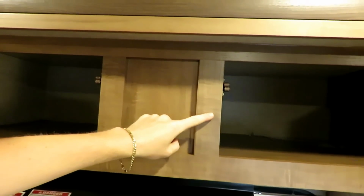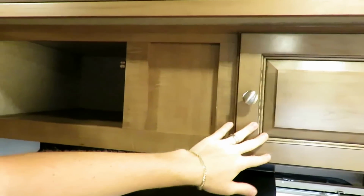All of the doors in a Rockwood, they're all hardwood. All of your stiles are screwed together, not stapled together. This is built to be the last RV you need to worry about owning.